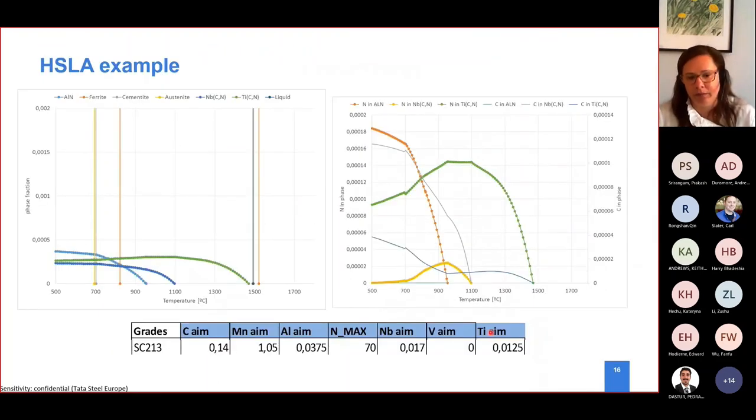In the example, what happened? We have a chemical composition that is somewhat peritectic. We have quite some manganese. Aluminium is added for deoxidation, but we need to take it into account also, because at least a quarter of the aluminium added, even for the deoxidation of the steel, could bond with nitrogen, because we have quite some nitrogen. This is on ppm level. And then we have some niobium and titanium in this steel.